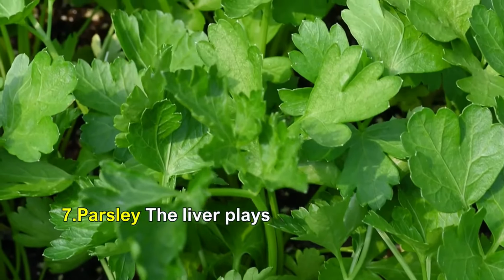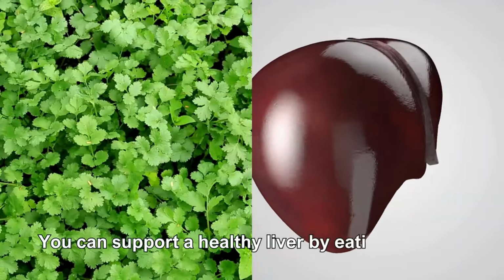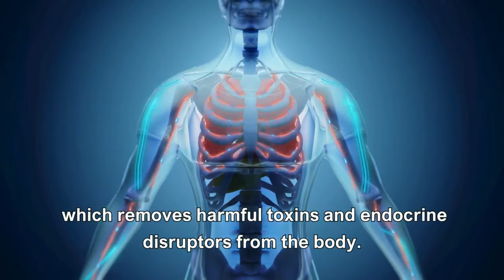7. Parsley. The liver plays an important role in balancing hormone levels in the body. You can support a healthy liver by eating parsley, which removes harmful toxins and endocrine disruptors from the body.